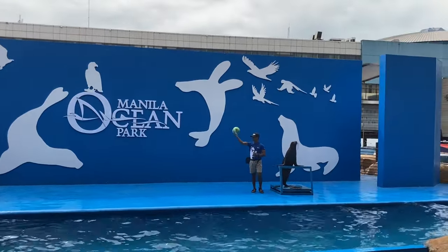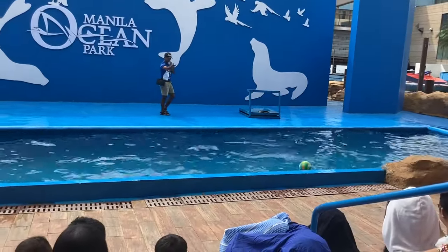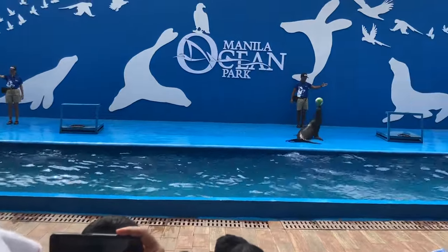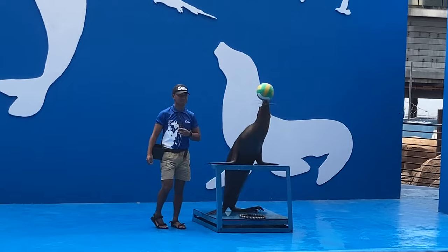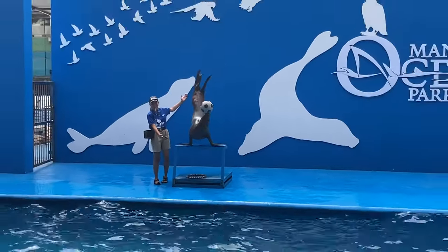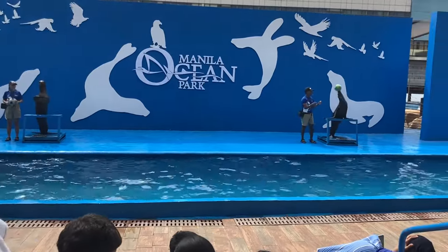What's next? The ball? How do you think they get the ball? It's a ball bounce! Careful, ladies. Almost there. Careful. Stay there. Fantastic! Give a round of applause for our sea lion friends. Excellent work, ladies.